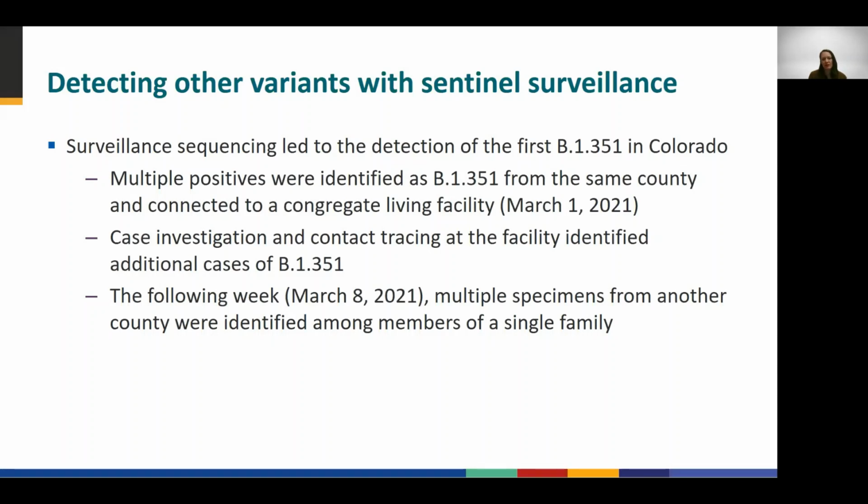As mentioned earlier, the CDPHE laboratory still performs SARS-CoV-2 diagnostic testing, mainly for congregate living facilities, from which all positive specimens then get sequenced. These activities led to the identification of the first cluster in Colorado of another variant of concern, or VOC, B.1.351, which WHO has now named Beta. The first cluster was suspected in the first week of March 2021, when multiple positive specimens collected from the same county were linked to the same facility and were identified as B.1.351.